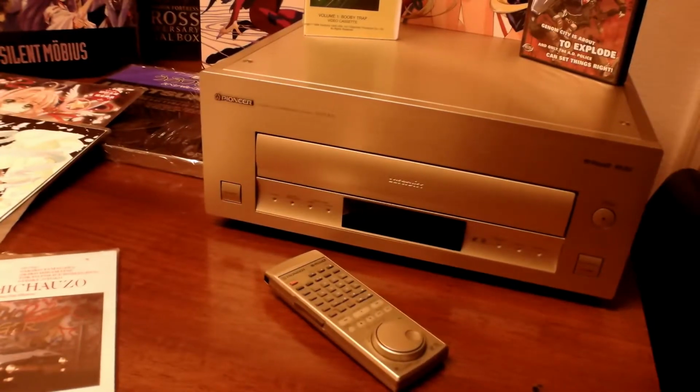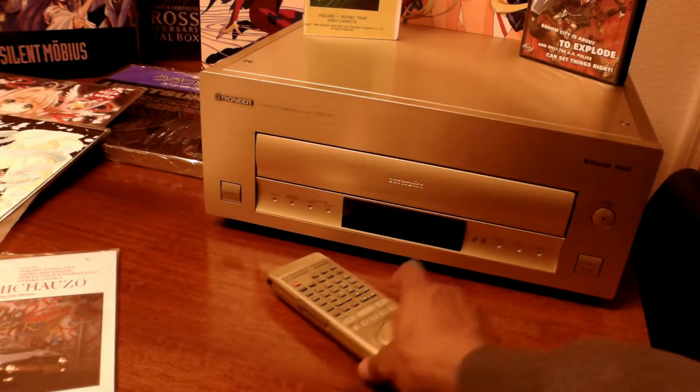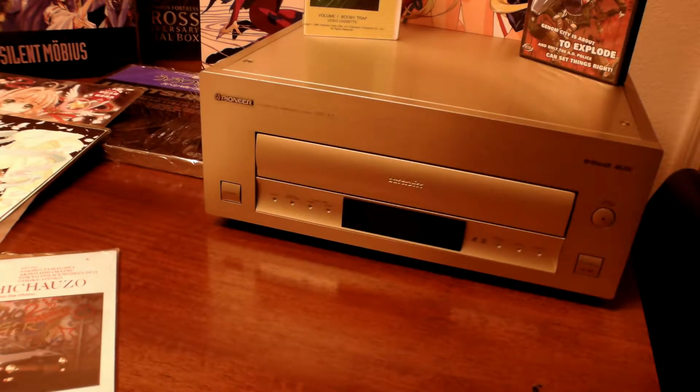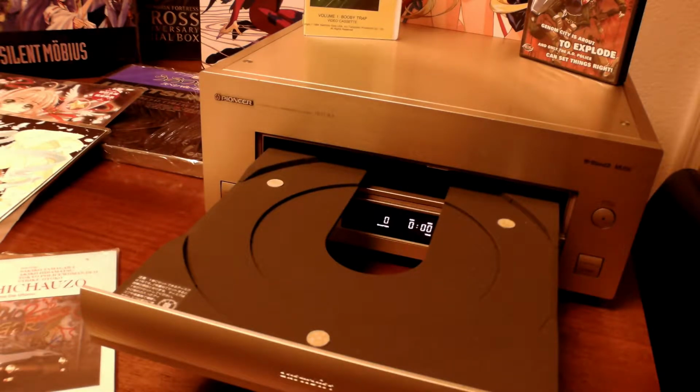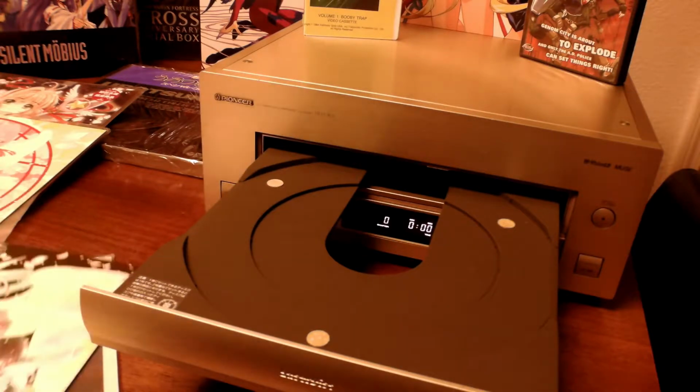So right now I'm going to take this remote and I'm just going to open up the tray for everyone to see, turn this sucker on, and I'm going to open it. So you can see this is what it looks like. Now I'm going to take one of these discs that I have to the left of me, and I'll go into the anime that's projecting in the background that I haven't raised the video camera up to see. But I'm going to start with this one right here.